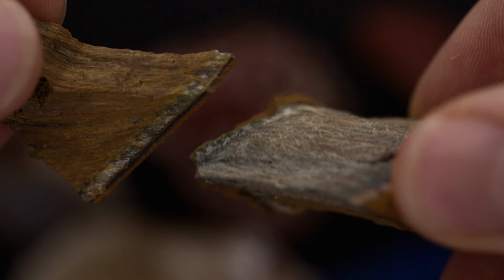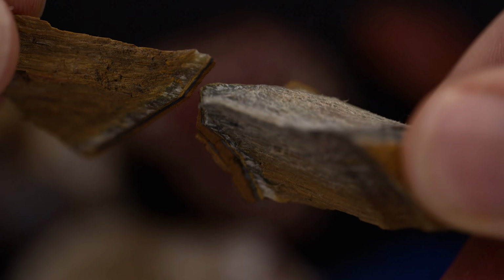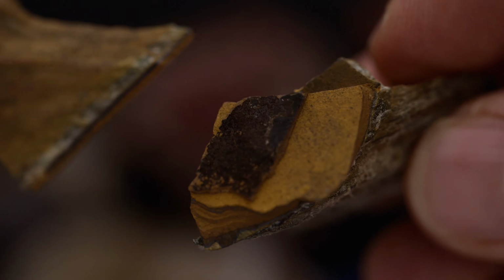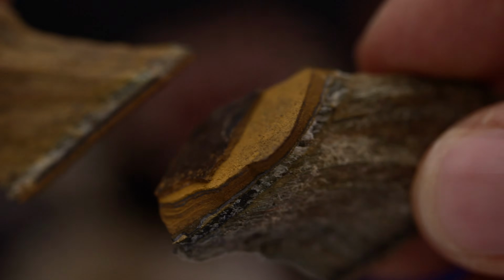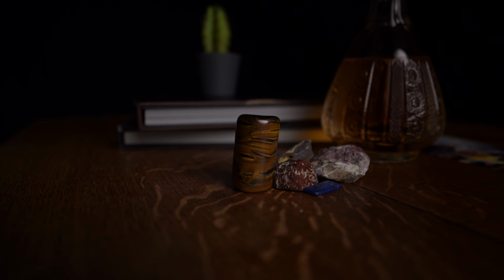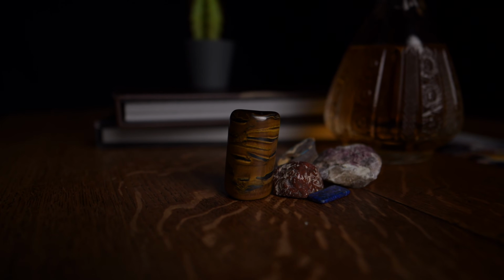As you can see, with these two stones in the rough, the uncut tiger's eye stone does not have much similarity to its finished form. It is very rough and matte. It bears the name tiger's eye because when it is cut, it shows a cat eye effect due to light shimmer and looks similar to a tiger's eye.